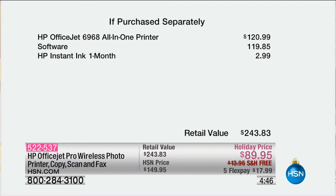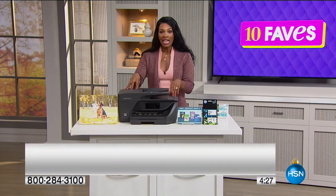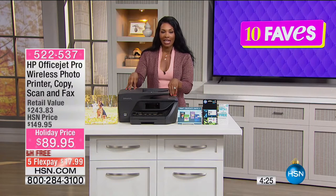So you're getting the printer. You can see that would be $120.99 by itself. You get about $119 worth of software, and you get the HP Instant Ink, 1 month service. And I'm going to give you more information on that. But look at that retail value. It's over $243 for this printer that you're getting for $89.95.